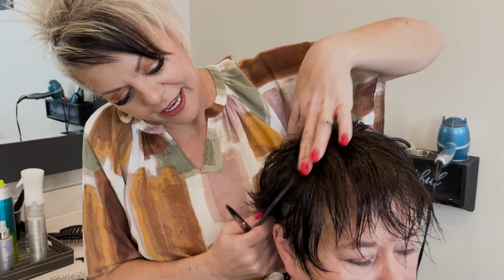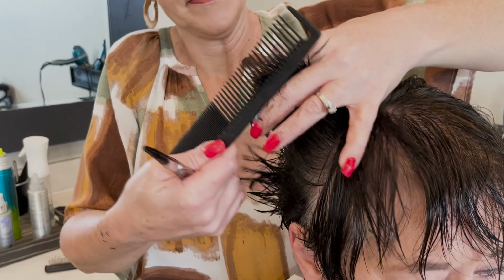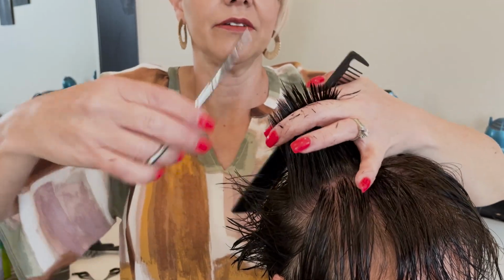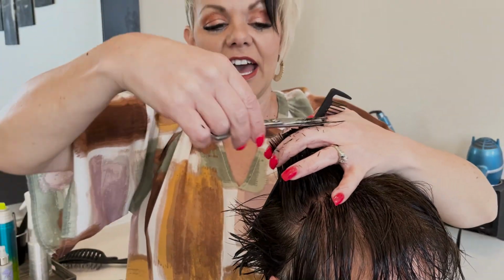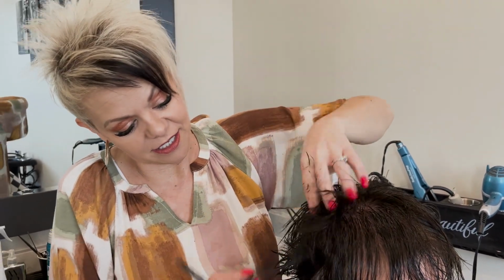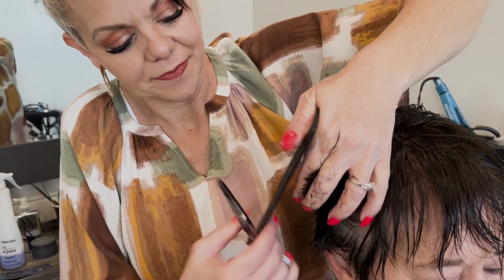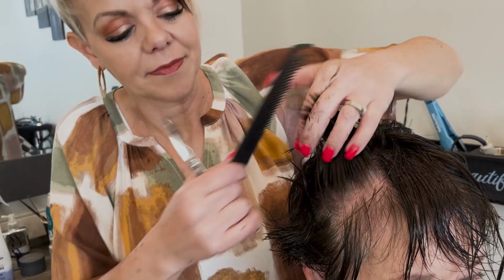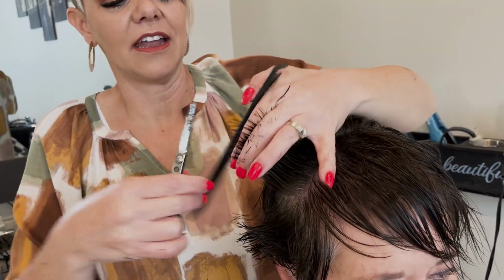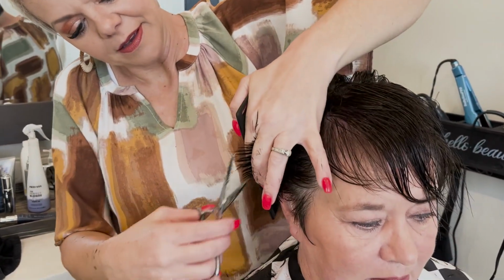Okay, now the sides. I'm gonna take some of those sides off. Yeah, like that area was super long. So to have the lift through this area like that picture had, you need to take this shorter, obviously. I'm gonna make sure I'm not getting any of those bangs. So I'm just getting that out of the way. Okay.